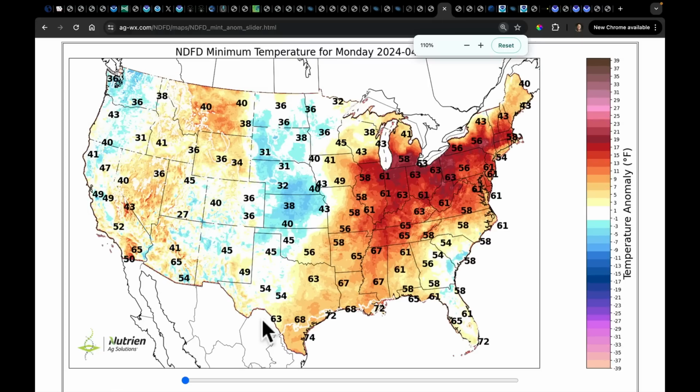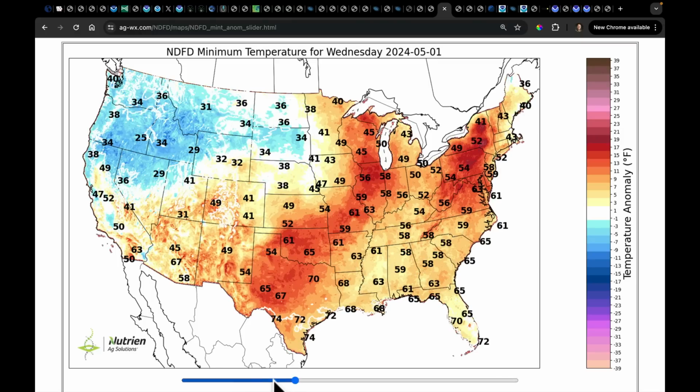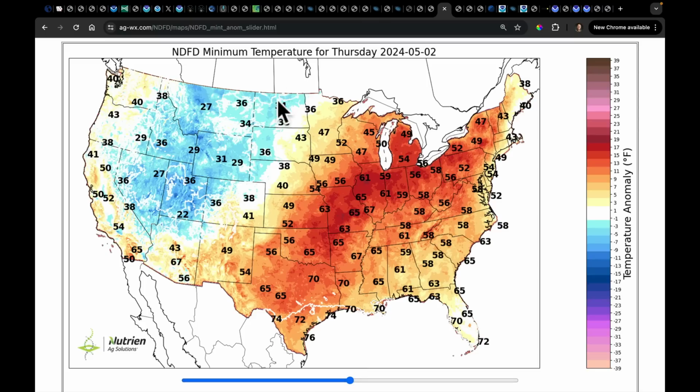Let's take a quick look at those min temperatures and try to find the white line in this so you can identify where that frost threat is going to be. So there's Tuesday morning, again, throughout the northwest, here and in Maine. This is now Wednesday morning. Again, another frosty morning into this area in parts of the Pacific Northwest. That's Thursday morning. I'm watching for it again here.